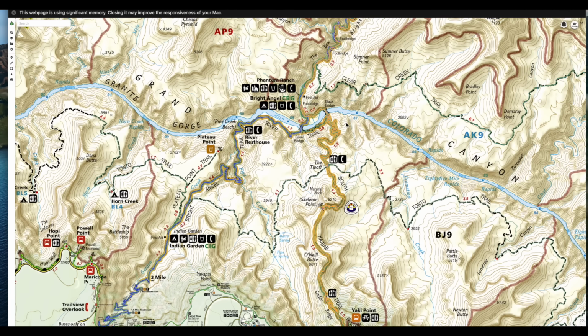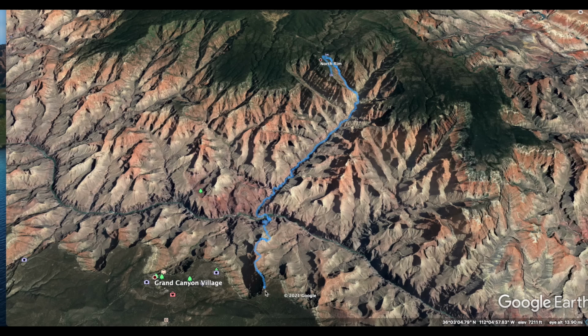All right, so let's just quickly dive into the 3D map too, so you kind of get a lay of the land. Now, mentally, you can break this hike up into three sections. There's the part where we descend to the river from the South Kaibab Trail. Then there's the part where we head up the canyons, the Bright Angel Canyon. Then there's the part where we do the final climb to the North Rim.